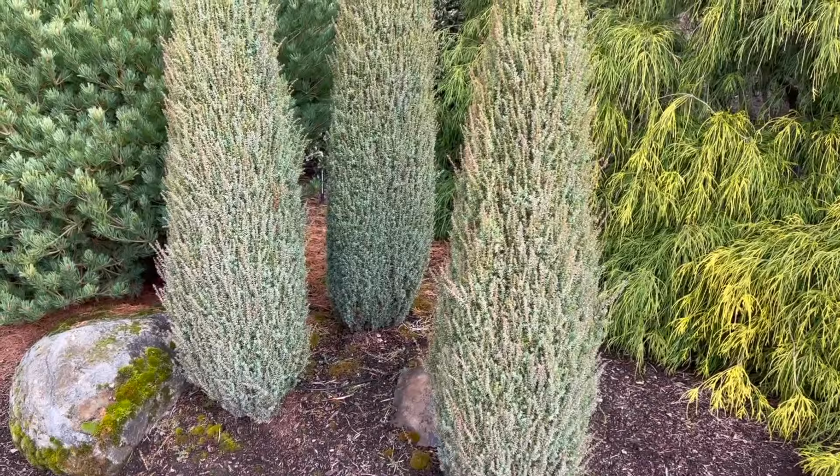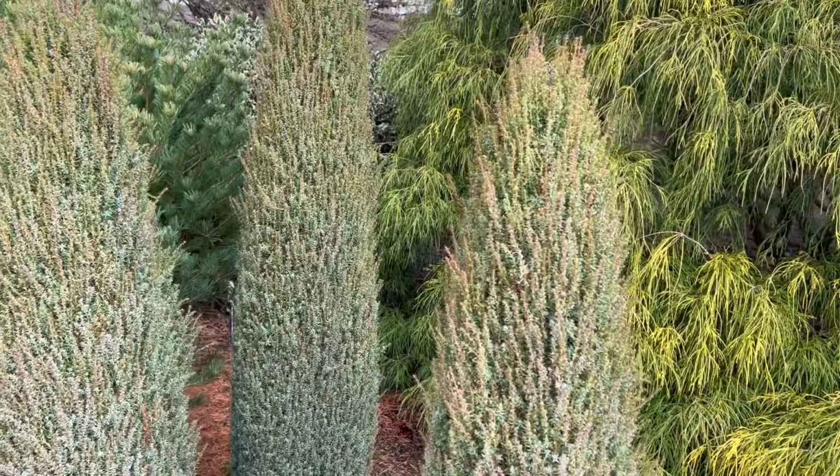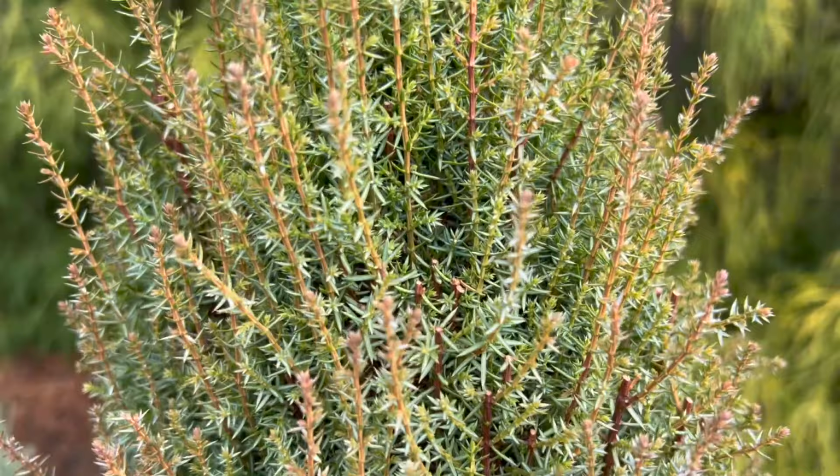So visually, I just like this cultivar a little better. But Juniperus communis Compressa. So this is a nice dwarf common juniper.